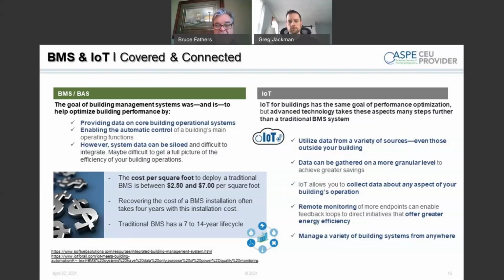Now you bring in IoT, which has basically the same type of goals and objectives, but it allows you to do a little bit more. You can bring additional data into play, right? An example would be bringing in weather data for an irrigation system, which is probably one of the more common examples. With IoT, you can get data on a much more granular level, and that has a lot of value too. The types of information and sensors you have on a particular device or throughout a system can give you a higher level of data that you can use and analyze.